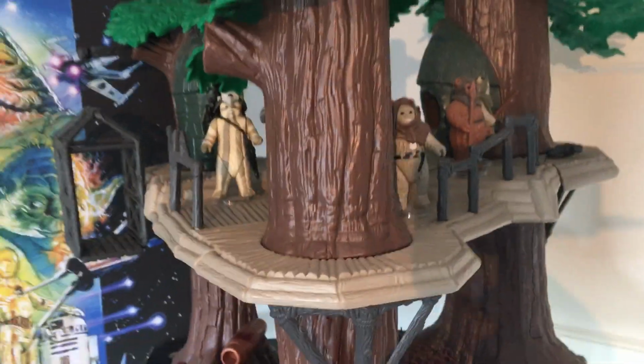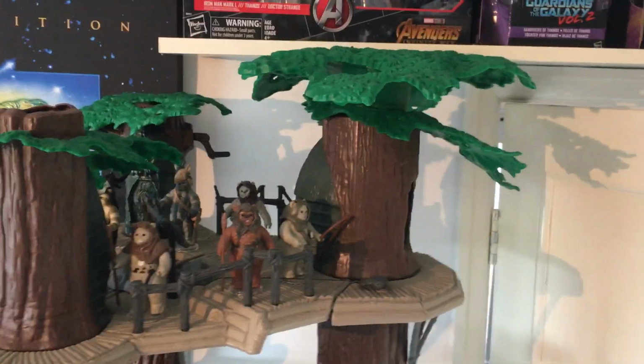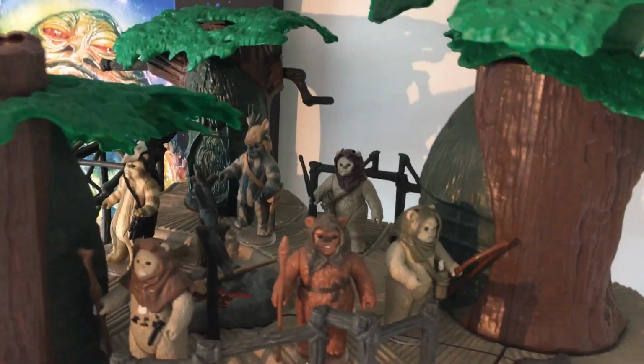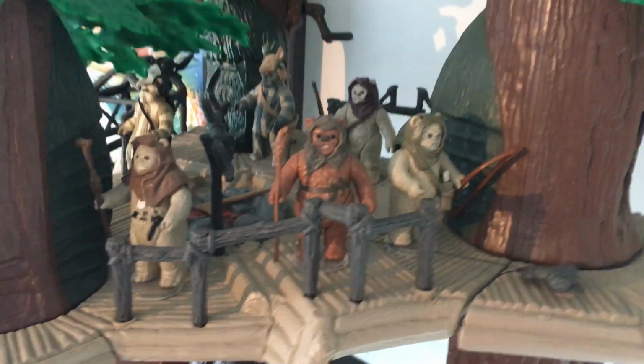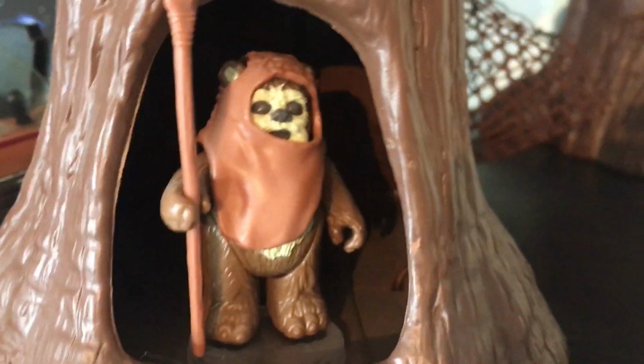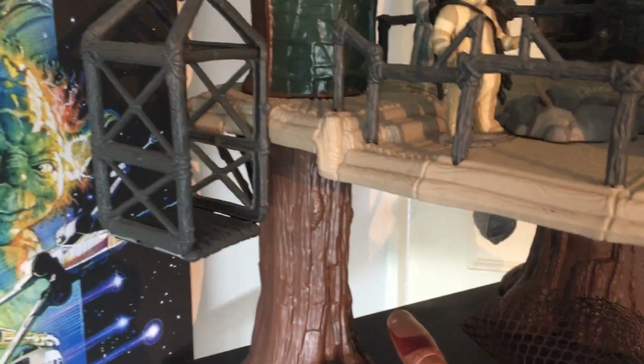Then I've got up here my Ewok Village, but it's the Sherwood Forest one. It's got the branches on the top in a slightly different colour, but it's complete. I've got all my Ewoks in there, so I've got all the last 17 ones. You might even see an Ewok hiding somewhere. Oh, there he is. And they've got a land speeder ready to go and do their shopping. So you never know when you need a land speeder.